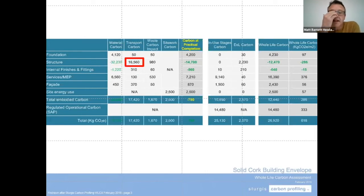But just a word here, it's important to note that about half of that is offset by the transport from Portugal to the workshop and building site in the UK. So it's a regional material around the Mediterranean. Obviously if you're working with it further afield, it does bring a transport carbon cost and financial cost.